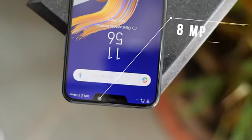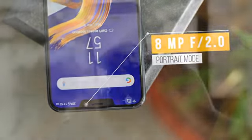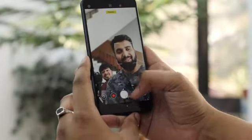The front camera here is an 8-megapixel f2.0 unit, which seems pretty capable. It too has a portrait mode like most phones these days. Well, we took some photos and they turned out pretty good.